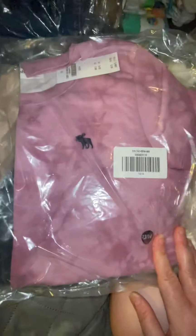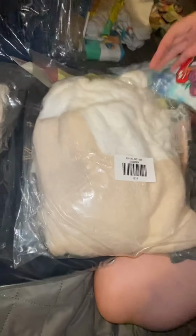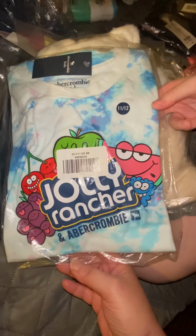Box. Oh, these are just basic tees. I don't know if anybody's ever seen them, but they're Jolly Rancher t-shirts. I want to show that one, it's really pretty. I think it's a long sleeve because it's thick. Open it up there.